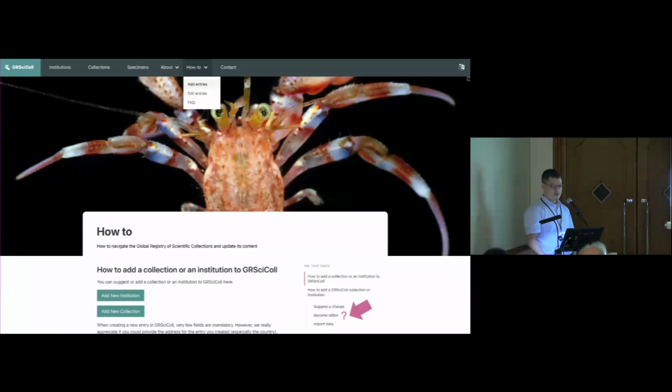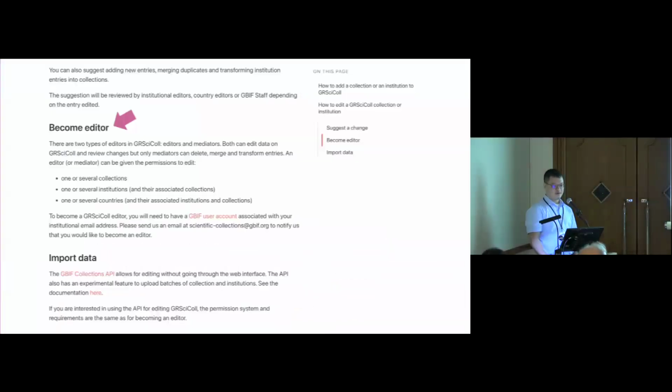How to become the editor? When you click that, you go to the part that gives you a detailed explanation of what you need to do to become an editor. Usually, we'll consider that if the email you send is associated with the institution, and we will give you the editor right of that institution. And you need to send that email to scientificcollections@gp.org.